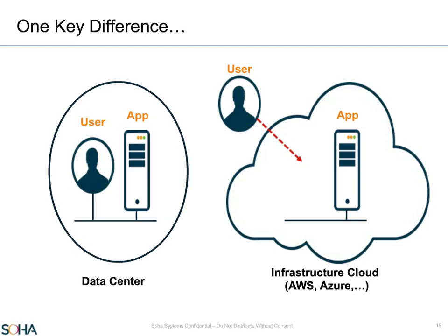So in the cloud, it's impossible for users to be on the same network as the application, and that's a fundamental difference from our legacy data center model. So the only way for them to get to their app is from the outside, and that usually means the internet.